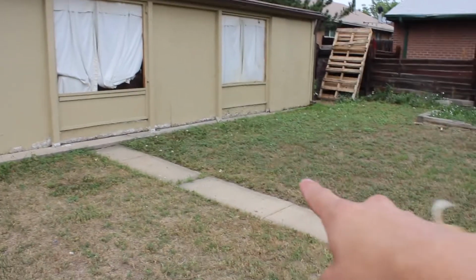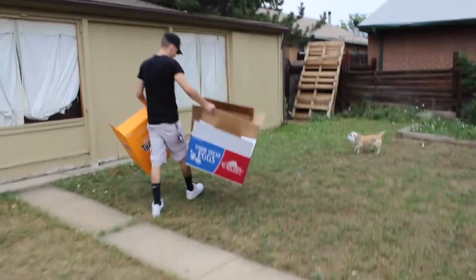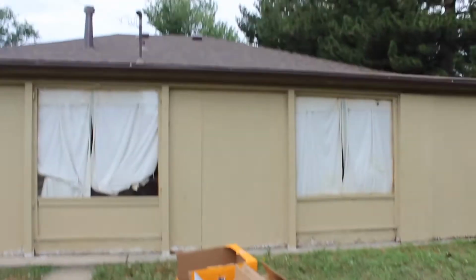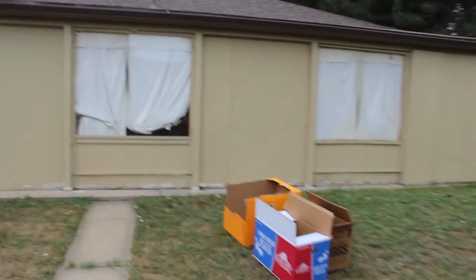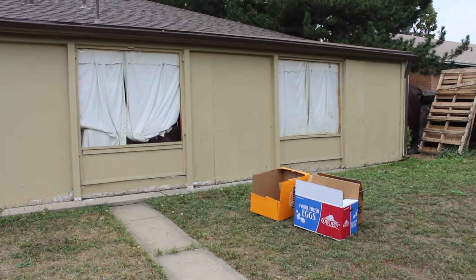All right, guys. So the idea for this video is we're gonna fill that whole area with boxes. As you can see, my boy Luis right there, he's carrying some. Everything's gonna be filled. We're gonna stack them up high and then we're gonna jump from the roof. Don't know if this is dangerous. Don't know if we'll survive, but I think it'll make a pretty cool video.